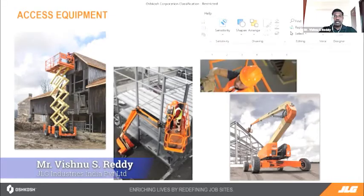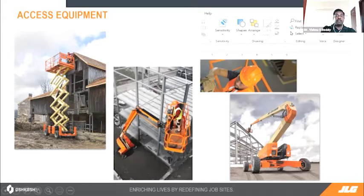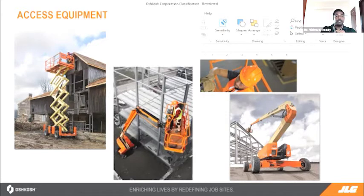Thank you very much, Gurleen. Good afternoon, this is Vishnu here from JLG. I just wanted to show you a few pictures of the access equipment itself and the complexity in choosing one. It just looks like a boom or a scissor going up high, but there's a lot of activity which comes when you select a machine. So in my presentation, I would be focusing on how you select an aerial work platform. What are the factors that you will consider when you buy it or rent it? That will be the key focus area of my presentation.